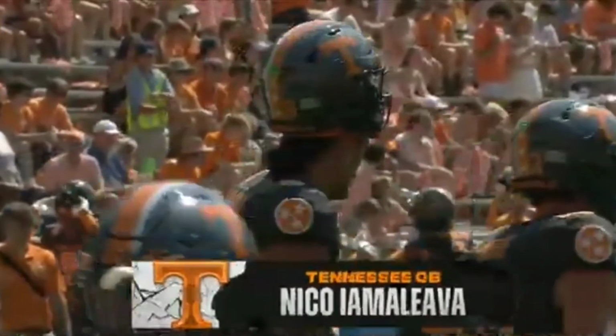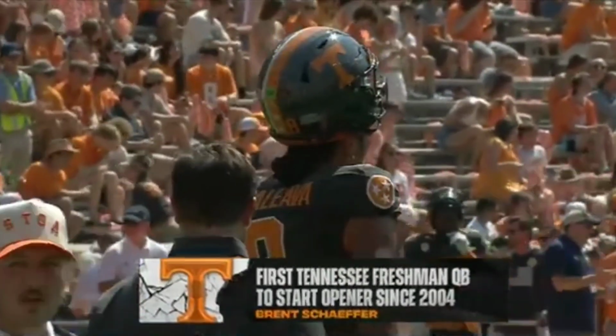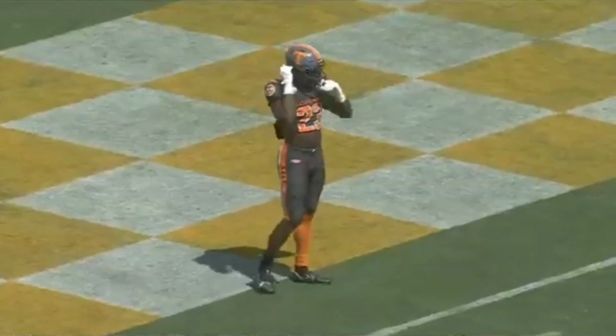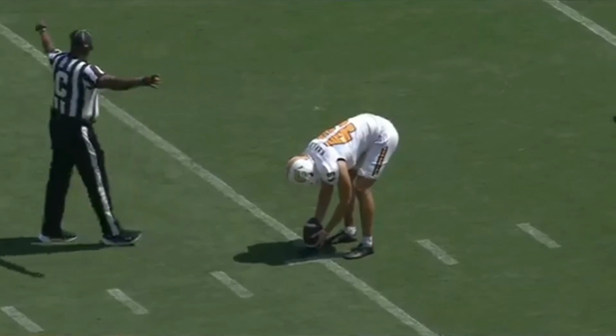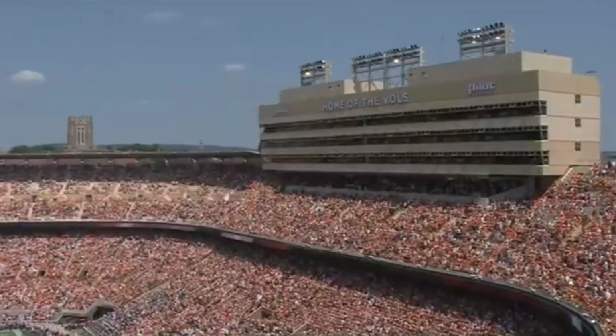First true freshman or redshirt freshman, any kind of freshman to start for the Vols in the home opener since Brent Schaefer did it 20 years ago for Tennessee. UT leads the series 37-2-2. The last meeting was in 2019. Mocs have not won here since 1958.